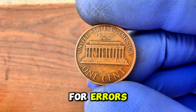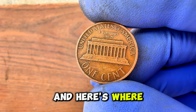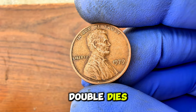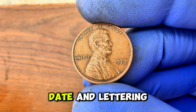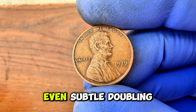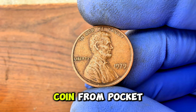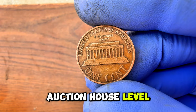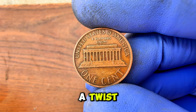Then look for errors. And here's where the value climbs fast: off-center strikes, double dies, especially in the date and lettering, clipped planchets, over-polished dies. Even subtle doubling can take a coin from pocket change level to, call the auction house, level. But here's where the story takes a twist.